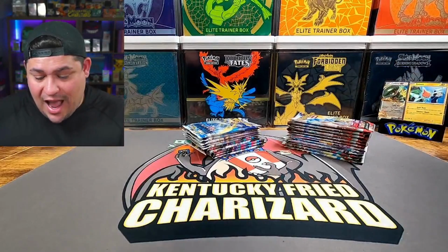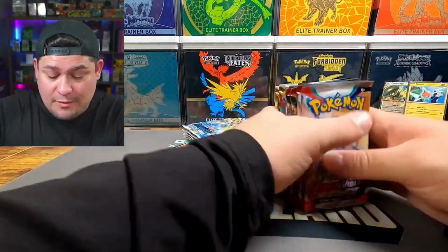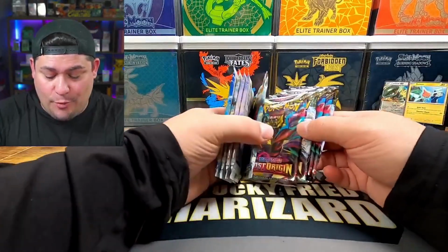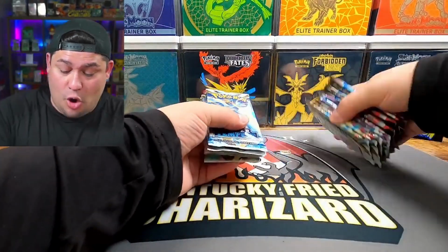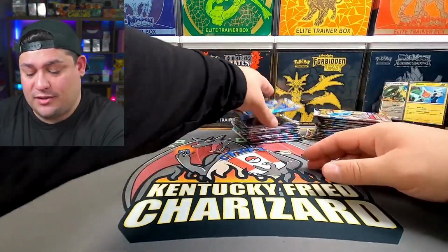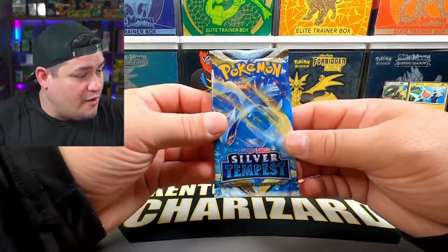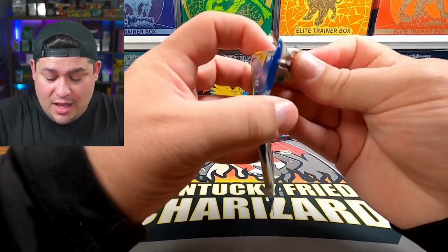Now, I'll say this. I didn't know that these boxes had Silver Tempest and Lost Origin in them when I grabbed the other packs to open. So we're just gonna open them all together, I suppose. But I'll start with the packs I pulled out to open first, and then we'll jump into the box packs. But here we go. Starting off with a Silver Tempest pack.